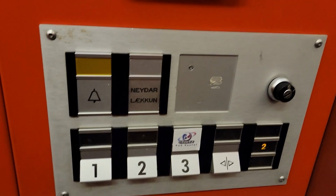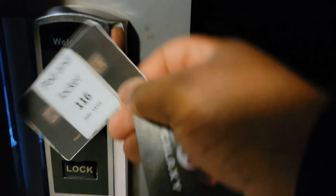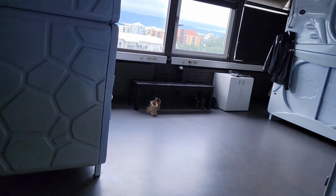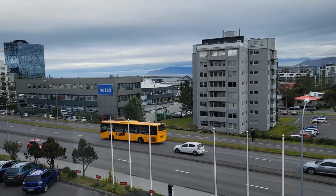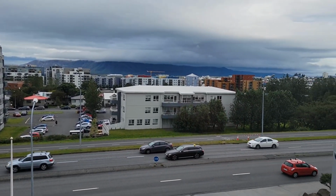So I arrived at my hostel, the Galaxy Pod Hostel, located on Laugavegur, which is about a 15-minute walk from everything in the city center, and is the main street in the city center. One thing I really enjoyed about this place is it's a pod hostel. So you have a sleeping pod, which is something that I never experienced before. So you do have your privacy, even though you're in a room with 8 different people. And you also have a nice view of the city from the outside.